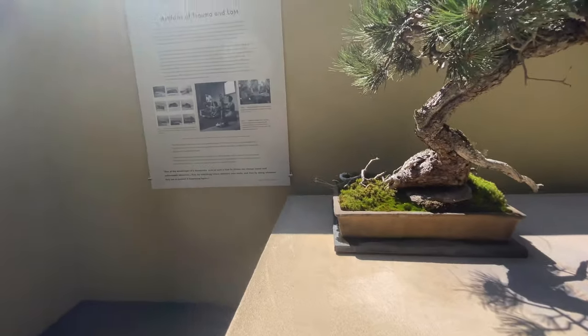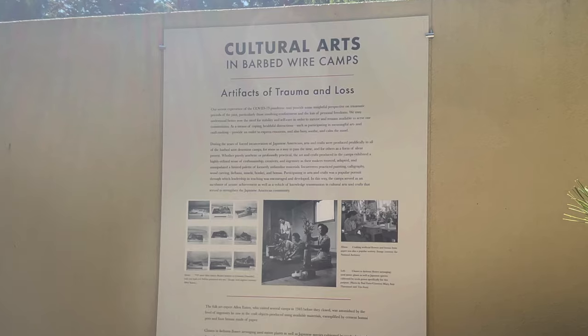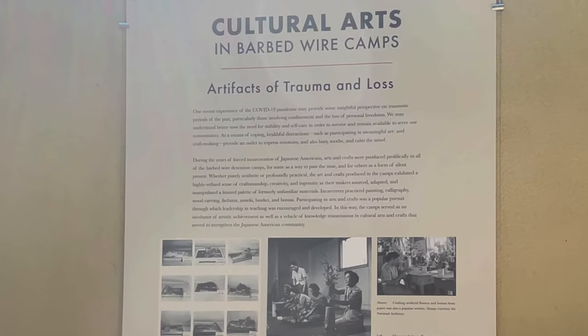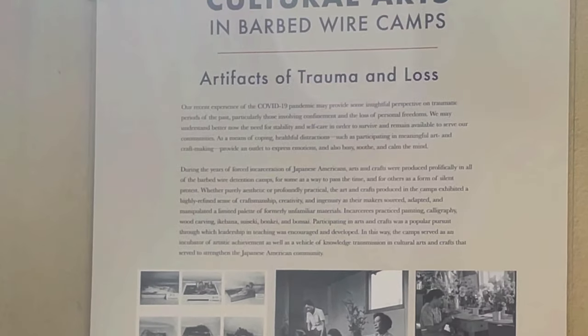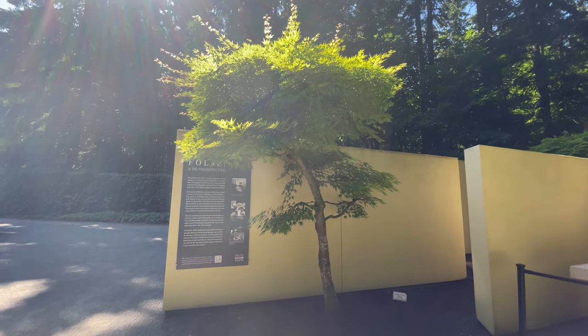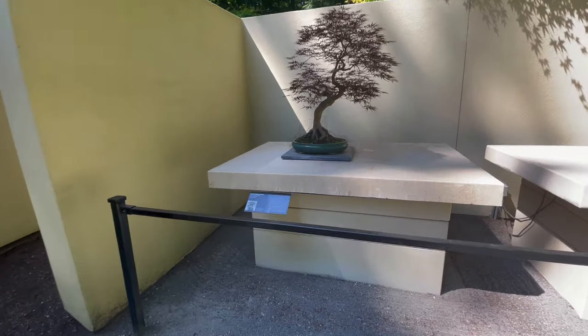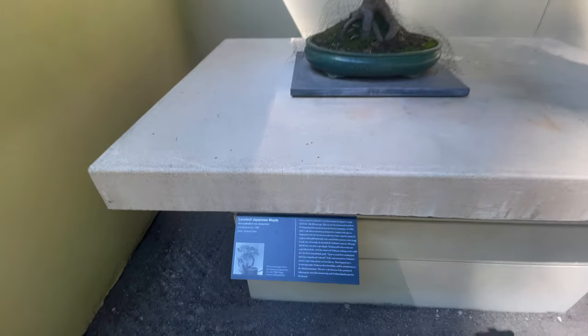Look at this detail here, guys, in regards to this particular tree. Cultural arts in barbed wire camps. Wow. Artifacts of trauma and loss. My goodness. Such history. Y'all see the maple trees all within here? They're going to be dispersed throughout. The lace leaf Japanese maple.